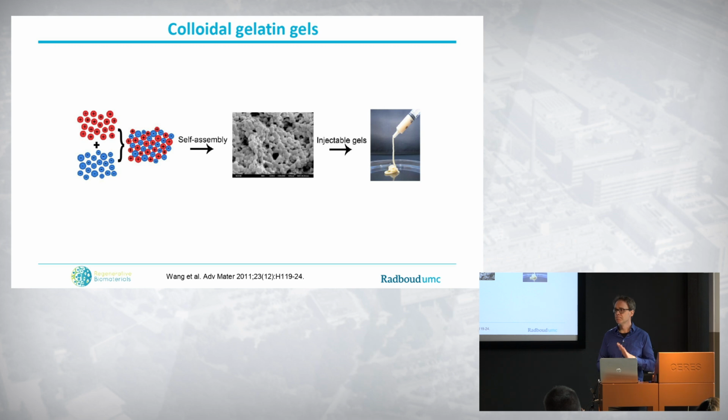And why gelatin? Any idea? Why would we use gelatin as a starting material? I think some of you use gelatin as well, so you should have some sort of clue. What's the attractive feature of gelatin? Yeah, go ahead. It's collagen derived, yeah.